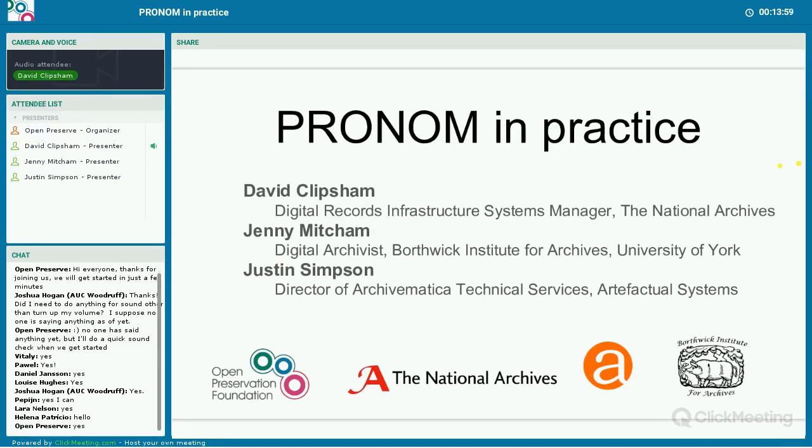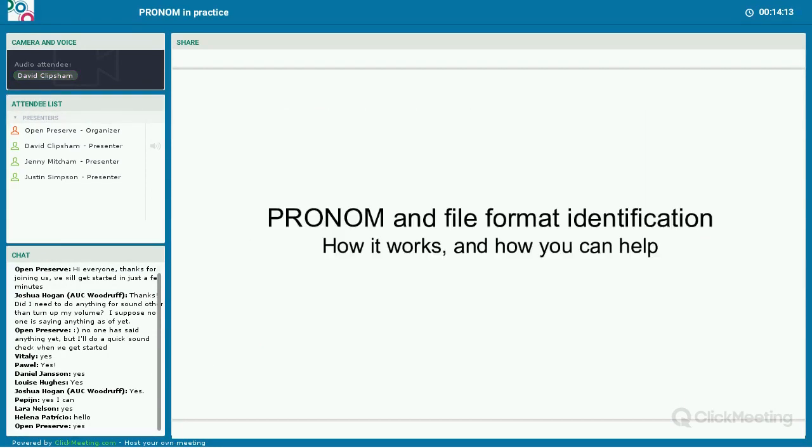As Becky mentions, I'm David Clipsham. I'm currently employed as the Digital Records Infrastructure Systems Manager here at the National Archives in the UK. I also have kind of lead responsibility for PRONOM research, hence why I've been asked to come in today.